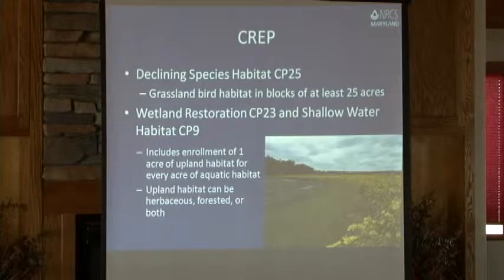And then wetland restoration in shallow water areas, which, if you like waterfowl, you might want to do. But one thing that maybe some people don't think about is that when you enroll your land in these practices, you can also enroll up to the same amount of acreage that you're going to restore to wetland or shallow water area into upland buffer. And that upland buffer can be managed for early successional habitat. And there you've got both habitat types right next to each other, so you're probably going to have a lot of diverse wildlife use in that area.